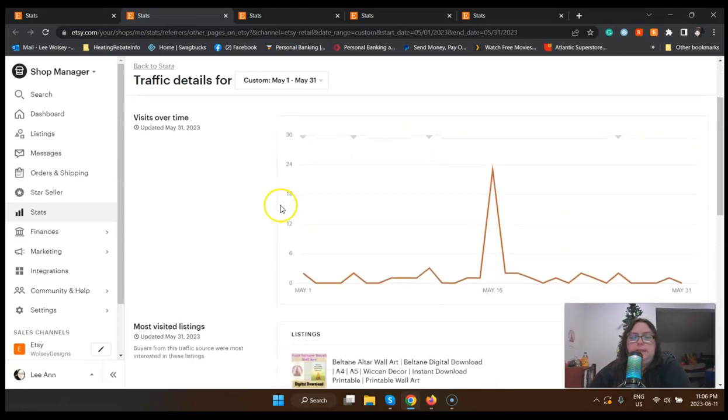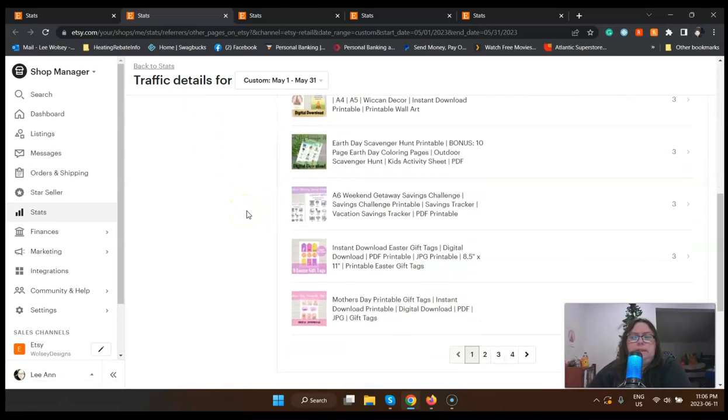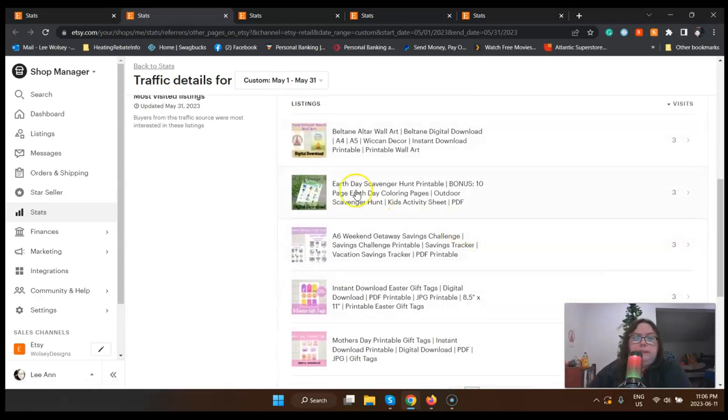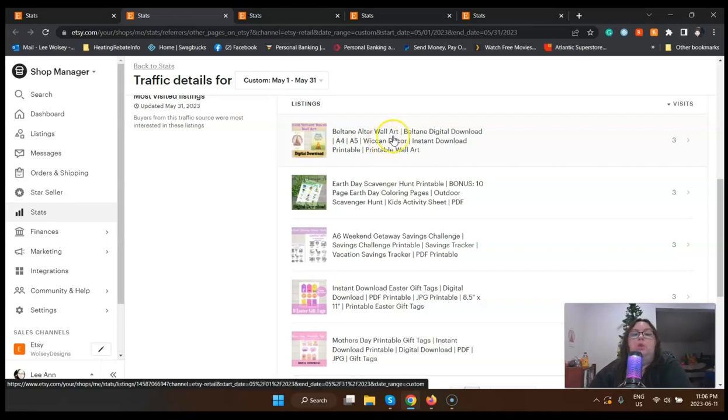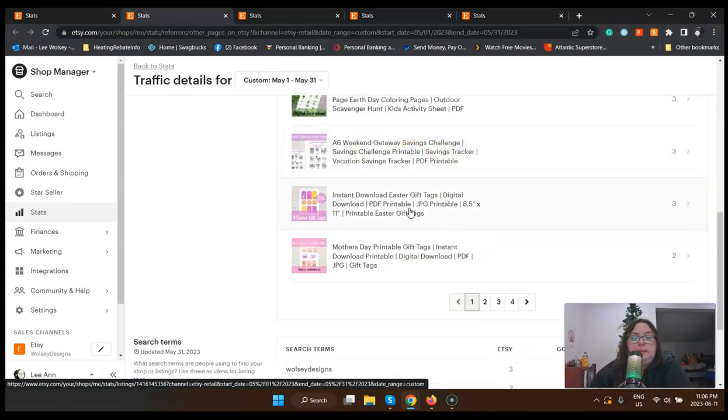If we go down here, I think these are the most visited listings, and you can see by the number count, the visits. So the Beltane Altar Wall Art actually did have some visits, which is cool. The Earth Day Scavenger Hunt did, and it also included 10 coloring pages, so it had a little bonus. The A6 Weekend Getaway Saving Challenge has had some visits. Our Easter egg gift tags did, and the Mother's Day gift tags did.